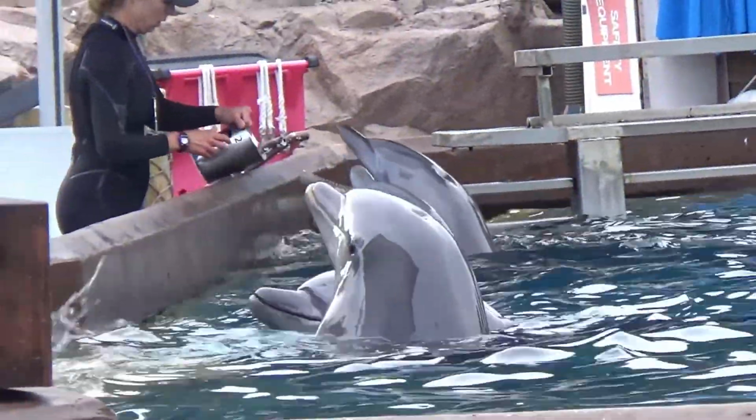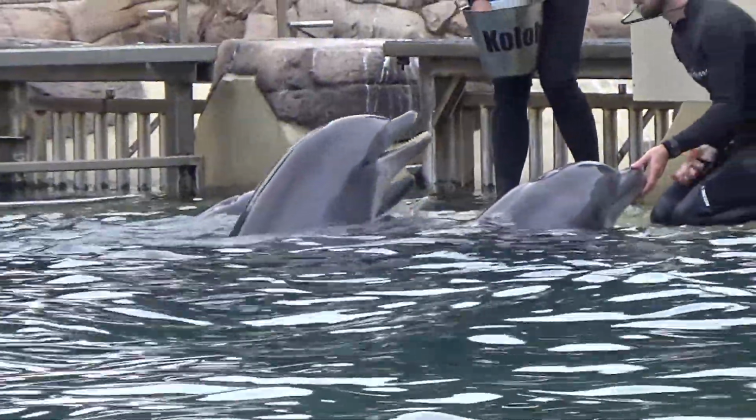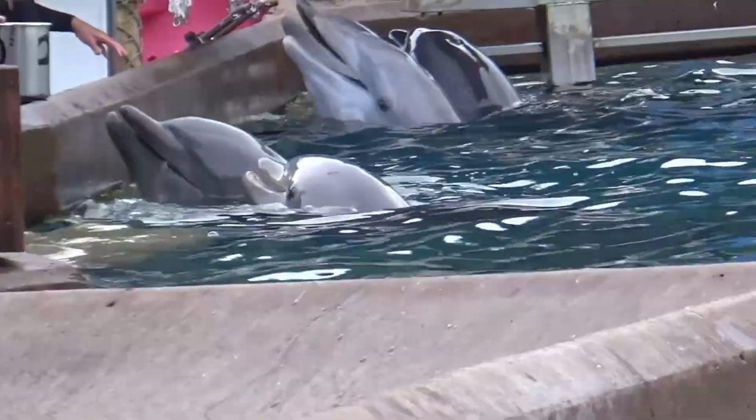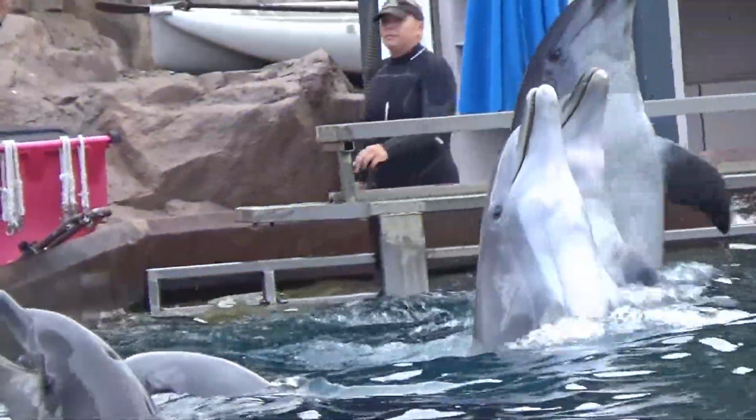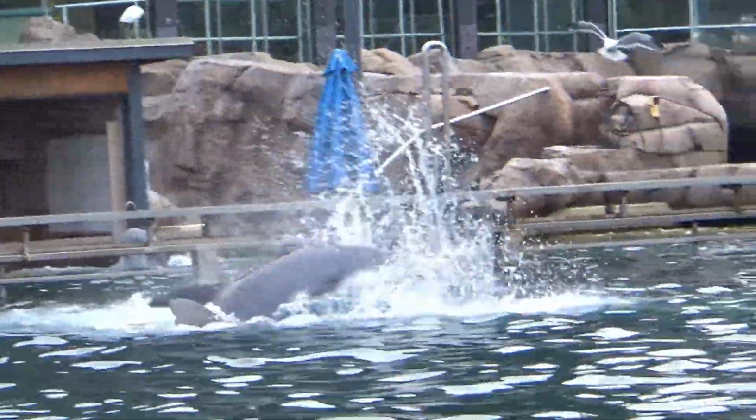Dolphin Point. My name is Jen. I'm one of the trainers here. Right now we just did a gate with our animals. We have 14 animals here in all, and we are getting ready for our dolphin interaction program. So we asked two of our animals to go into the pool over here.